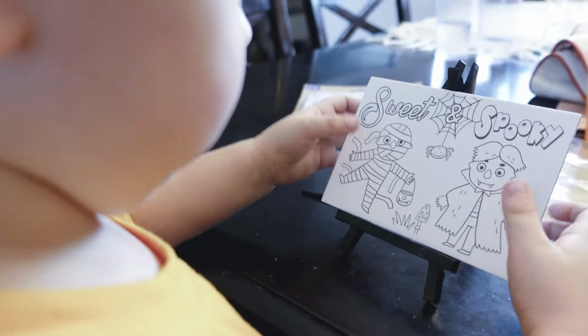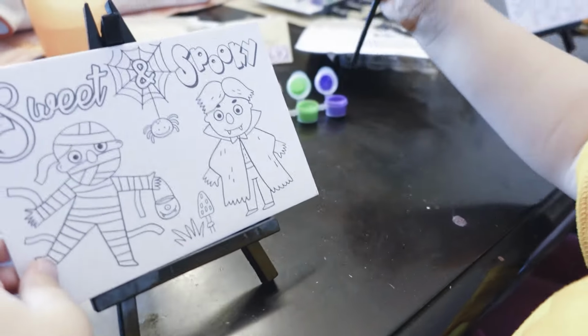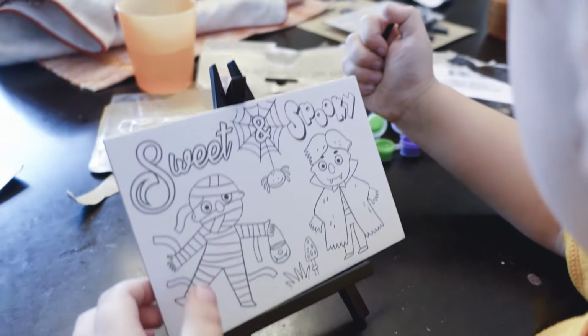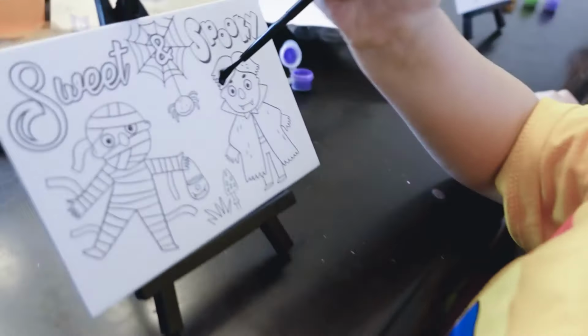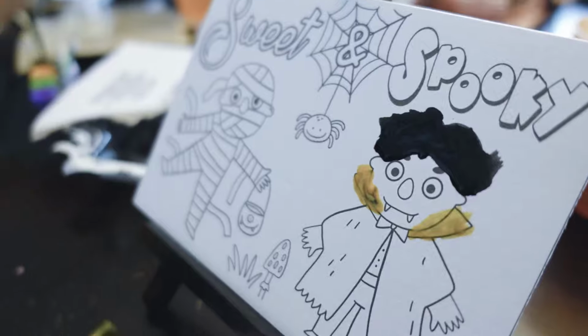Alrighty, let's see what Dawson's got going on. Are you getting your set up, buddy? Okay, Dawson, can you do yours? What color are you gonna do? Are you gonna paint the vampire first? What color are you using? Black? You're gonna do black and orange. That's awesome.